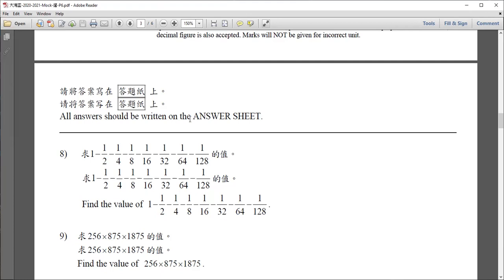So what you can do here is use the LCM. The LCD here is 128. So 1 is actually equal to 128 over 128. And then 1/2 is simply 64 over 128. And then 1/4 is, what is 1/4 again? 32 over 128. 1/8 is 16 over 128. And then 1 over 32 is 8 over 128. And then 1 over 64 is 4 over 128.